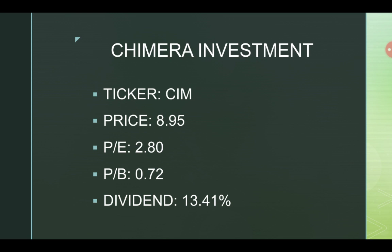Last but not least is Chimera Investment, ticker symbol CIM, priced at $8.95, price to earnings of 2.80, price to book of 0.72, pays a dividend of 13.41%. Okay. And the valuation is good. As with most of these stocks, very good valuation, very good dividend.